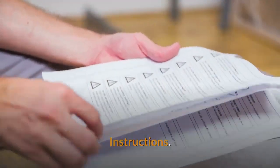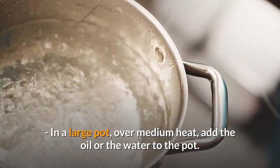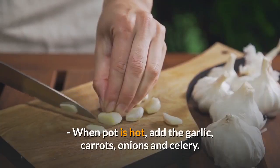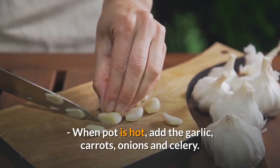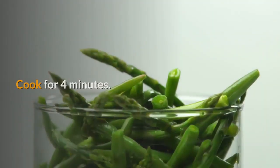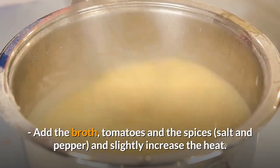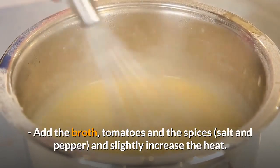Instructions. In a large pot, over medium heat, add the oil or the water to the pot. When the pot is hot, add the garlic, carrots, onions and celery. Cook for 4 minutes. Add the broth, tomatoes and the spices, salt and pepper, and slightly increase the heat.